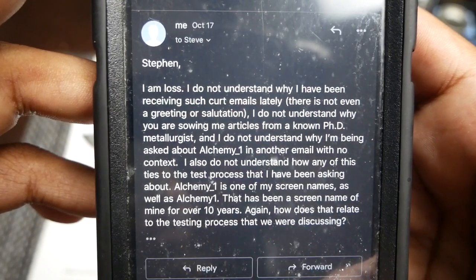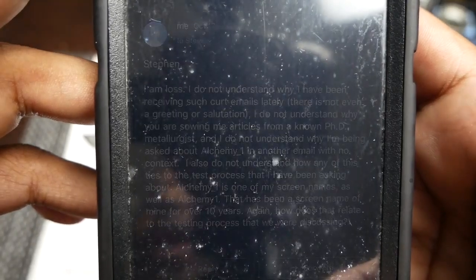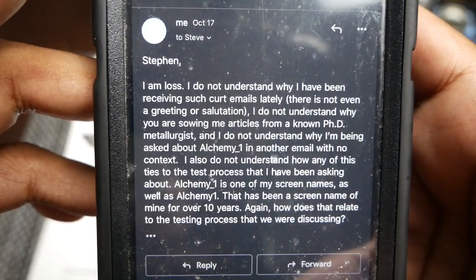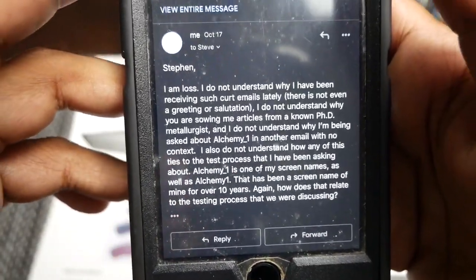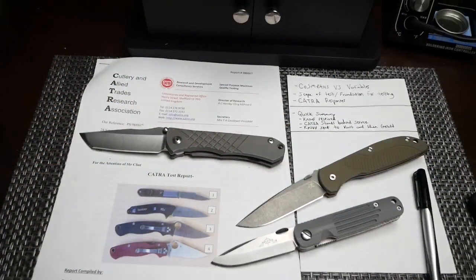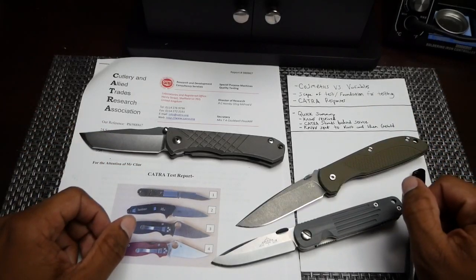Alchemy 1 is one of my screen names, as well as Alchemy 1 with no underscore. That has been a screen name of mine for over 10 years. Again, how does this relate to the testing process that we are discussing? And that, as you can see, is the end of the communication. So I have not heard back from CATRA. You guys draw from that what you will.